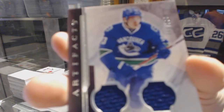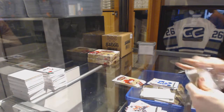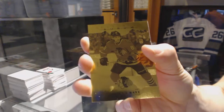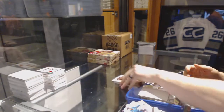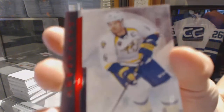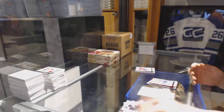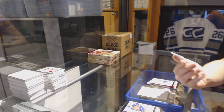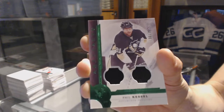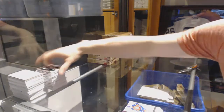Dual jersey number to 125 for the Vancouver Canucks, Bo Horvat. Orem for the Chicago Blackhawks, Patrick Kane. Ruby number to 299 for the Nashville Predators, Shea Weber. And we've got a jersey and one color patch emerald number to 75 for the Pittsburgh Penguins, Stanley Cup champion Phil Kessel. Feel the thrill.